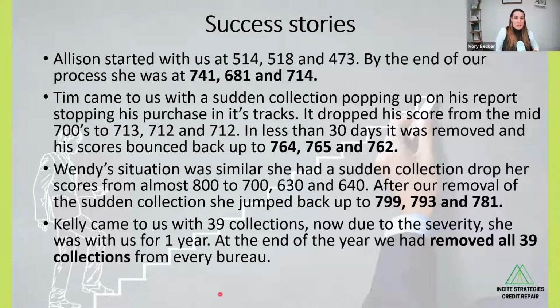So what was left is just a little bit of credit building. So you can see we had a little bit more credit building opportunity on one of the bureaus. She ended up getting that higher, but she was just already done with us by that point. So I didn't include that.